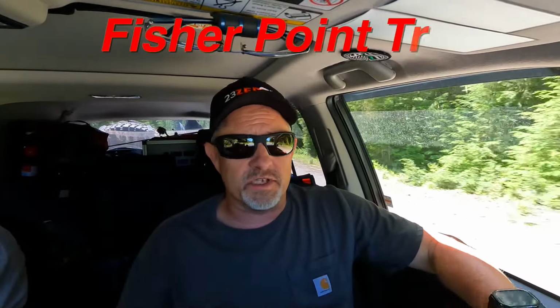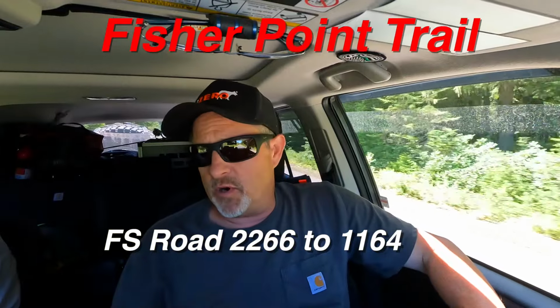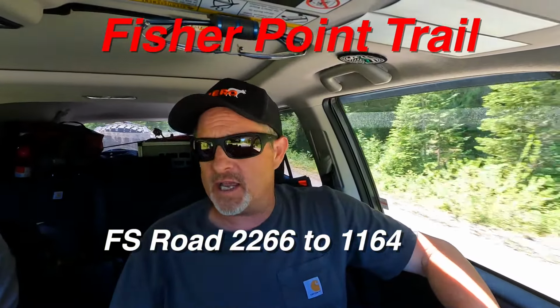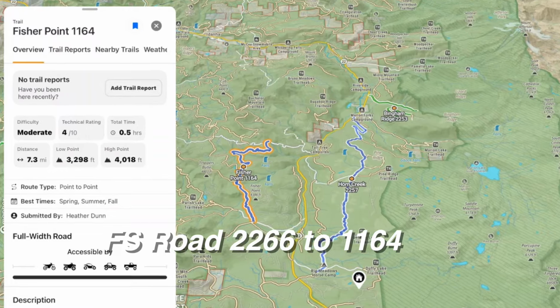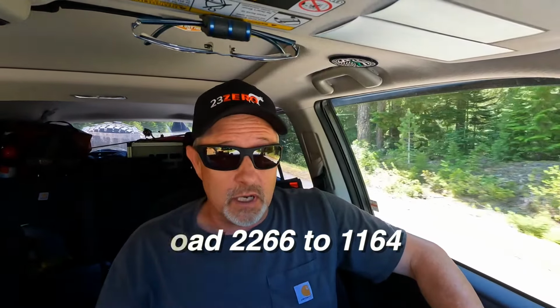Well, we're on Forest Service Road 2226, and we're coming through the east side of Fisher Point Trail off of OnX. And this is a good one. I believe it's a level 4. It's a blue trail diamond, and all the snow should be melted enough to where we can get through the whole area. We're going to be turning off here, airing down, and getting ready to do this route. Stay tuned.